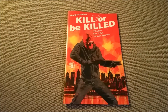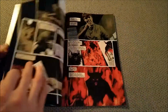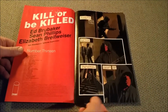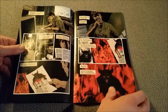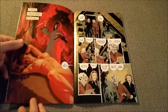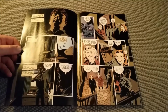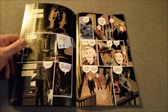And then we have Kill or Be Killed number 13, and with this issue we kind of go full circle, but then again we jump back to some of the events leading up to the event in the hallway, as we got to see them in the first issue and in the last couple of issues with the flashbacks and stuff. I just can't wait to read each issue as it comes out this month. I'm really just a big fan of the series. I'm a big fan of Ed Brubaker and his independent work, and the art by Sean Phillips is just phenomenal.